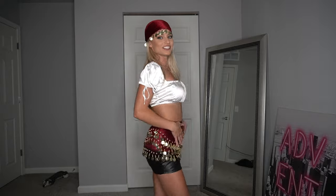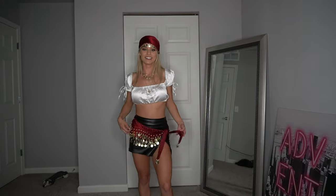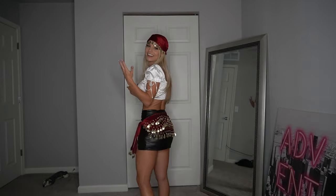You're gonna get a lot of attention in this outfit. This is so cool, guys. Rate this outfit 1 to 10, what your thoughts are. I'm totally digging this. I legit want to be a gypsy now. Can I dress like this every day? This is what I'm going to start wearing.